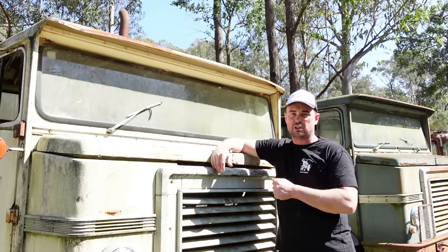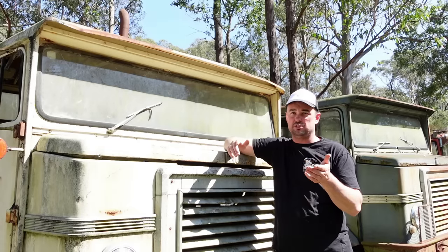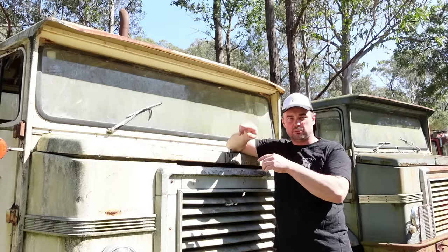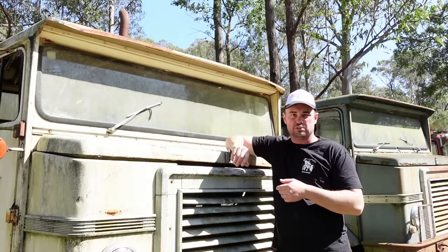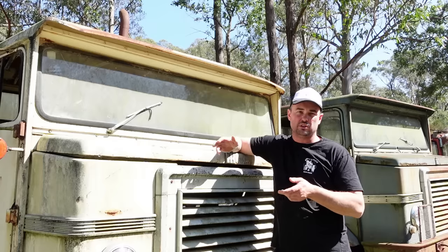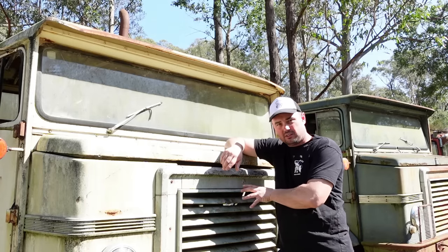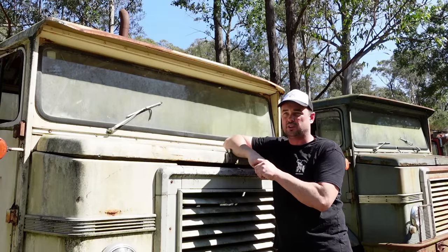Even though they're four strokes, they just kept the old emblem. You've probably seen it, even a Series 60's got the two Detroit arrows, which is the two cycle emblem on the Detroit, but that's still in their latest four stroke stuff. So that's what it means if you see a UD badge on a new truck.